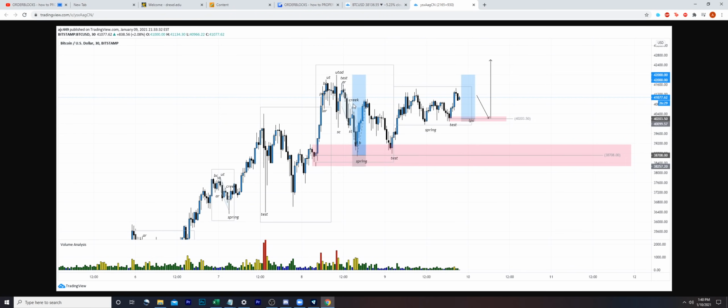Liquidity. So technically liquidity could be met, and then lower prices could be met as well. So at this point, we were already break even on this. When this came here, we were really close to getting stopped out at break even, but we didn't, which was great. We had this move away.